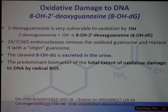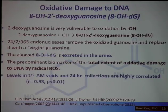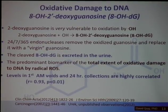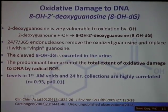Now, that cleaved 8-hydroxy-DG is almost quantitatively excreted in the urine. So the 8-hydroxy-DG is considered to be the predominant biomarker of the total oxidative damage to DNA by reactive oxygen species, and levels in first morning urine voids correlate very well with a 24-hour, very inconvenient urine collection. The correlation is very high. So 8-hydroxy-DG can be measured in urine as an indicator of deep intracellular oxidative damage.